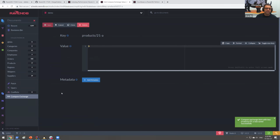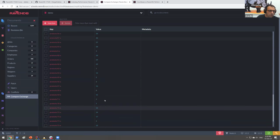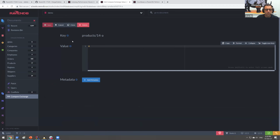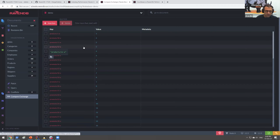But this does not get replicated across the cluster. And the question here is why? Why don't we do that? I mean, it would make sense to do that, no? A compare exchange is a value that allows you to do consistent operation across the cluster. It can be used for locking, it's one of the ways that we maintain a cluster-wide transaction, a whole bunch of other stuff like that.